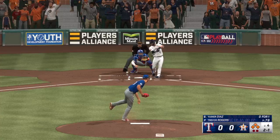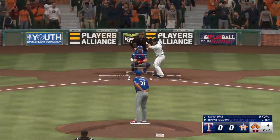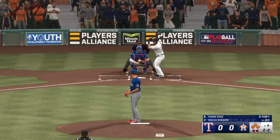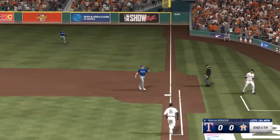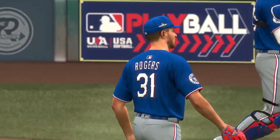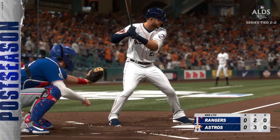And he deals. And that one fouled off. The 2-2 now. Now he breaks, and it's put in play. And that ends the inning. Astros leave them loaded, and we are still scoreless.